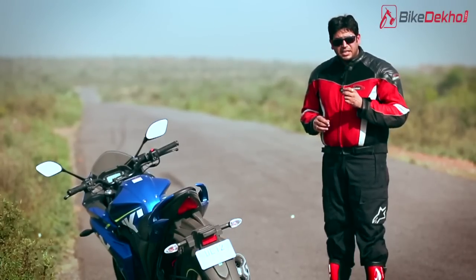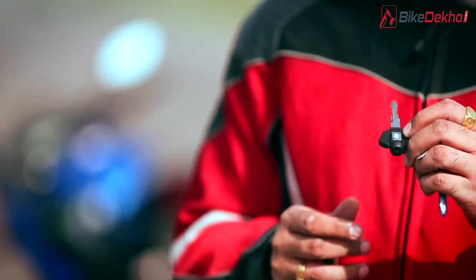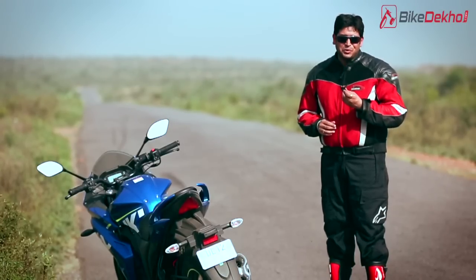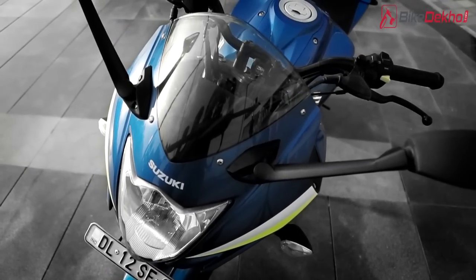Now as I said, attention to detail is very much visible in the SF, and a perfect example is the key. It's a replica of the one seen in the Hayabusa and other Suzuki models around the world. Definitely a feel-good factor for the owner. So the SF does win hearts when it comes to aesthetics. The question is, does it do the same on the move?